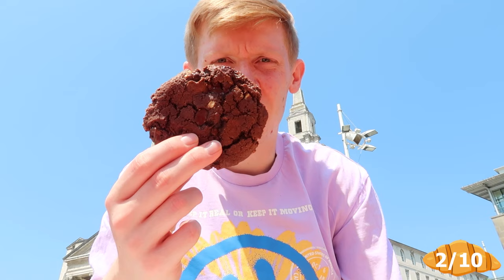What's going on? This is the Pret Triple Chocolate Cookie. Sort of chewy, bit gooey, but actually tasteless. You can't really taste the chocolate. And yet it's a triple chocolate cookie. Now onto Greg's.